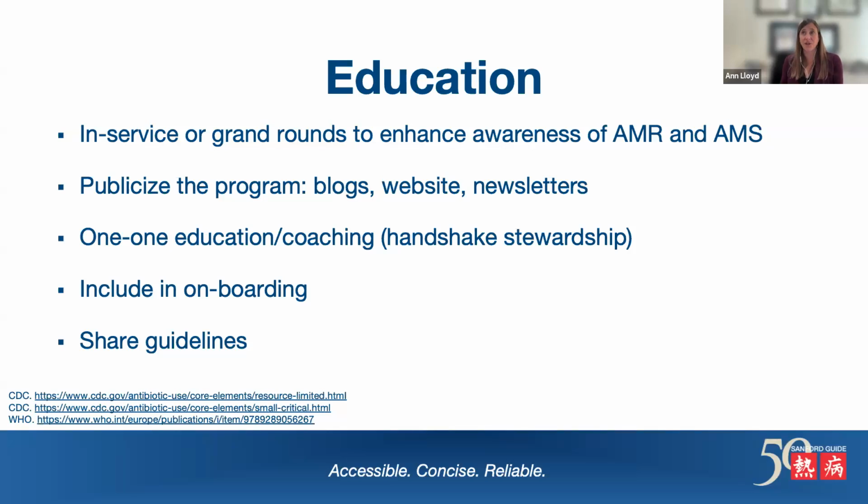You can also include information about antibiotic stewardship in your onboarding. So when new providers come to your facility to start working there, or new students or new residents, you can include information about your antimicrobial stewardship program in that onboarding and training. And then sharing your guidelines is another great way to provide education, because within your guidelines contains the right drugs, the right doses, and hopefully the right durations of therapy. And by including and sharing those guidelines, you're educating people about appropriate antibiotic use.